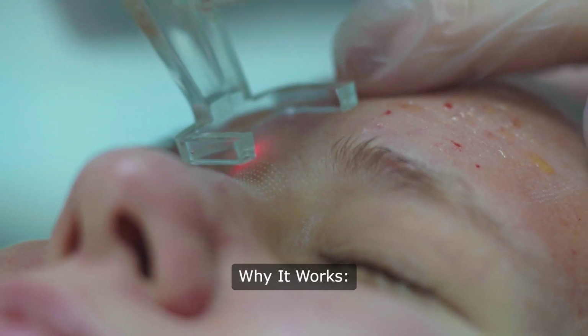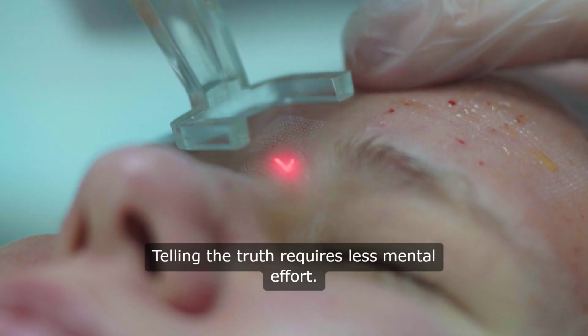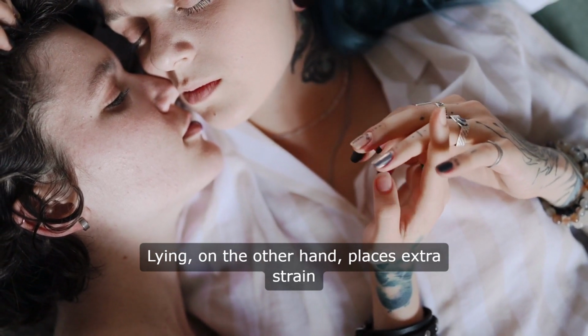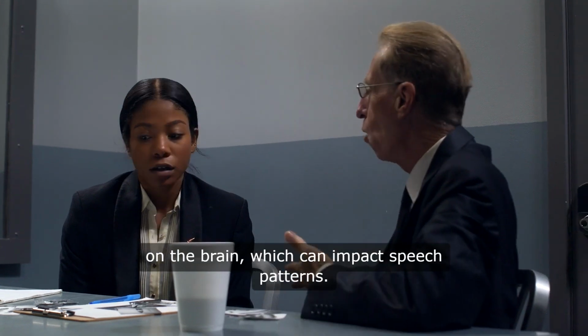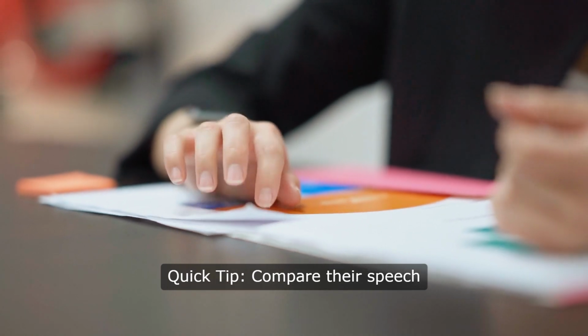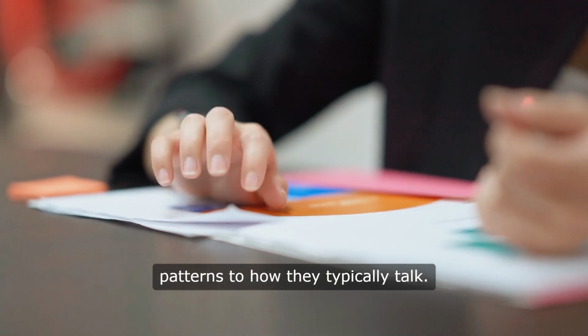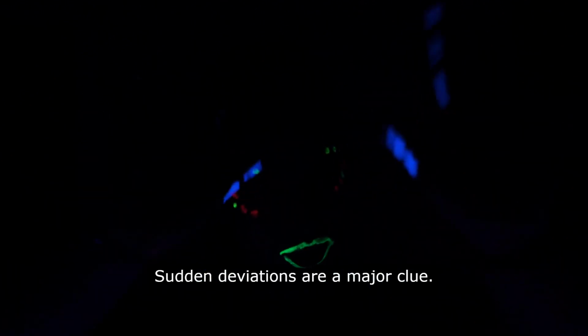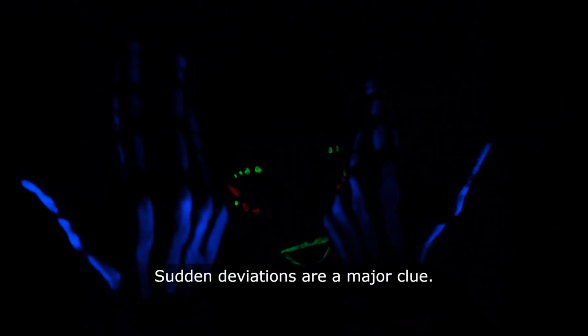Why it works. Telling the truth requires less mental effort. Lying, on the other hand, places extra strain on the brain, which can impact speech patterns. Quick tip: compare their speech patterns to how they typically talk. Sudden deviations are a major clue.